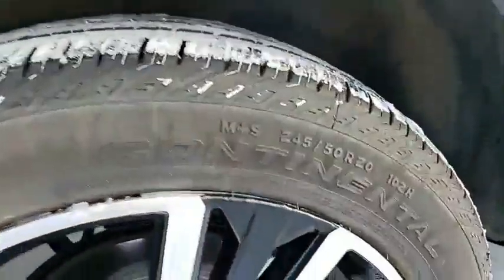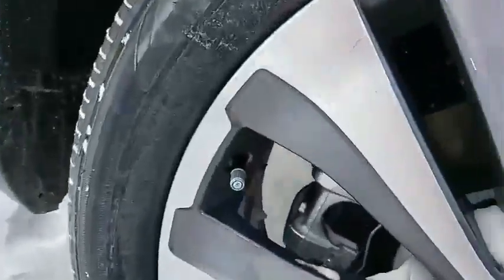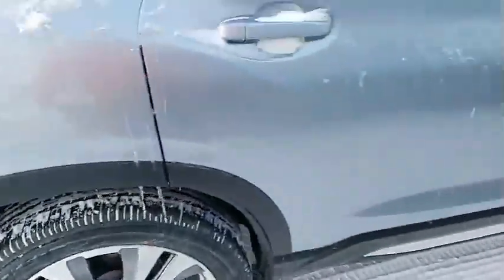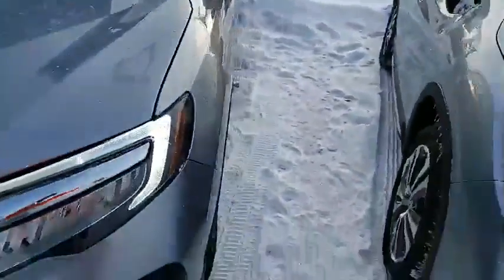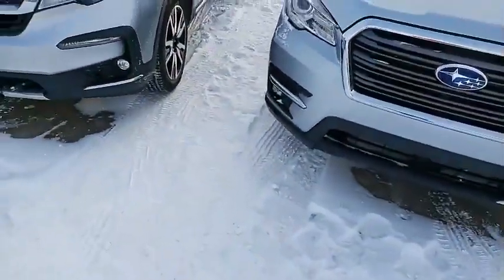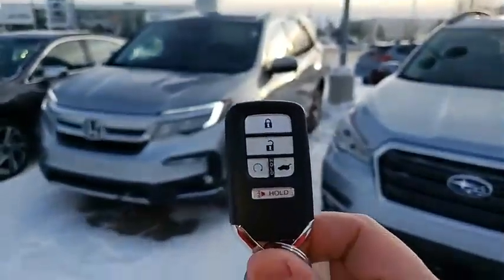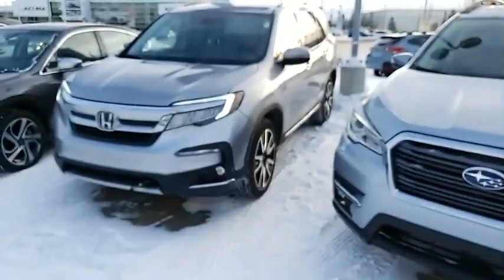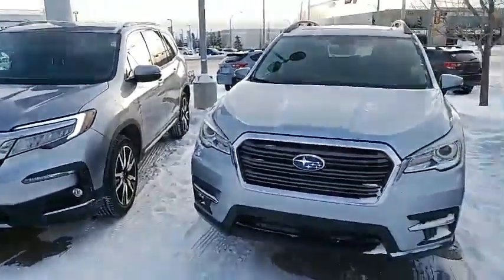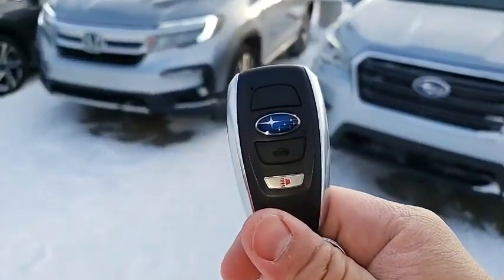Same thing. Tire size. Ito, 20 inch. Dito sa kabila, 20 rin. So, both vehicles po ay push button start. Pakita ko lang ha. So, ito yung susi nung sa Pilot. Now, here's another thing kung saan panalo yung Pilot sa opinion ko. May kasama siyang built-in na remote starter. Whereas yung Ascent, yes, maganda siya, but wala po siyang built-in na remote starter.